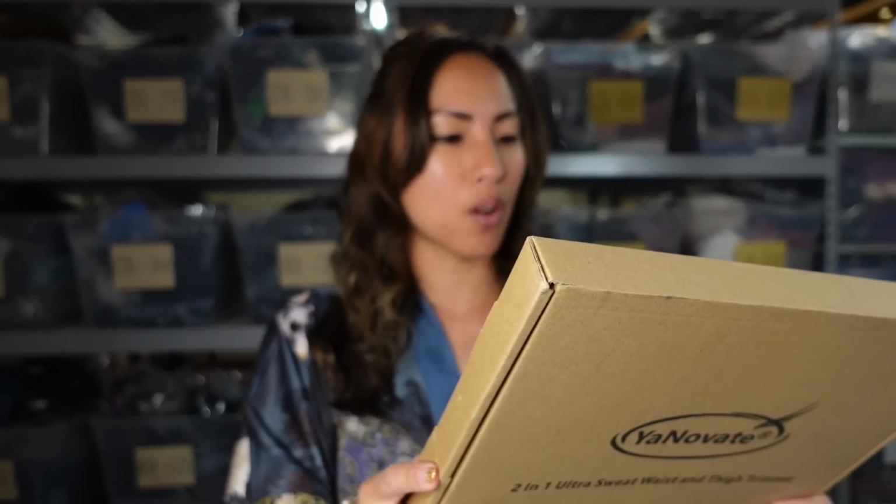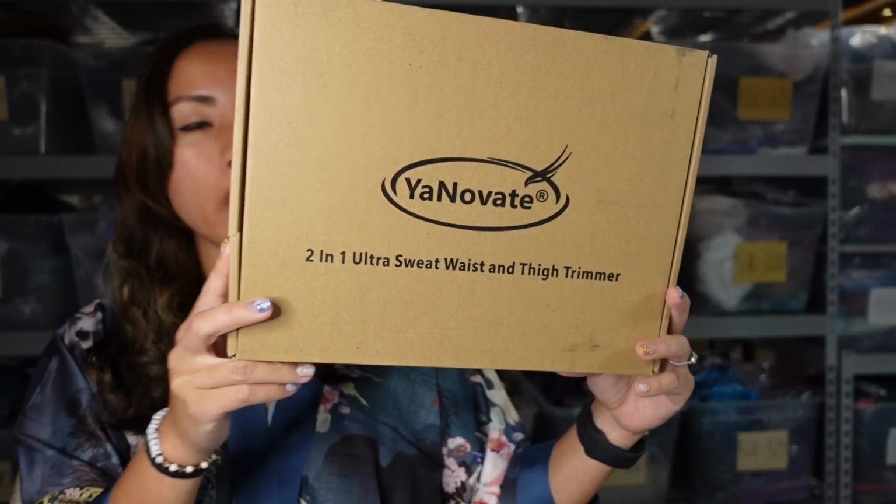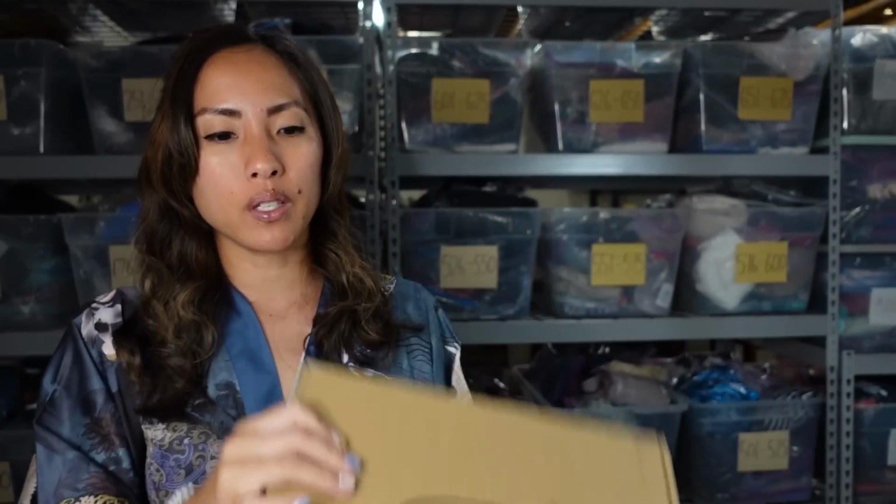Okay, here's my last hard good, which that hat isn't really a hard good, but you know what I mean. So this is so weird. This is called the Yanovate Waist Trimmer. It's basically like this huge band, and you put it around your waist and it's supposed to trim it down. How? I don't know. Magic? So I got this in an Amazon box from a wholesale company, and it was essentially Amazon returns, all hard goods.